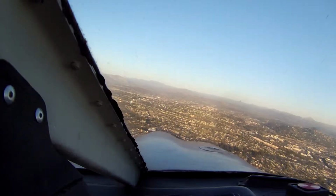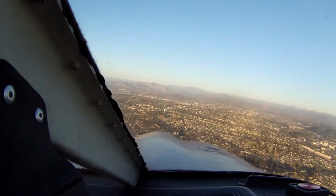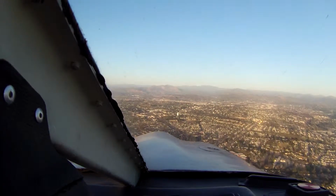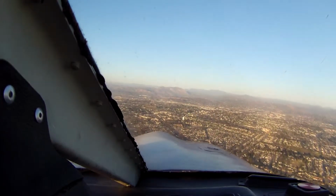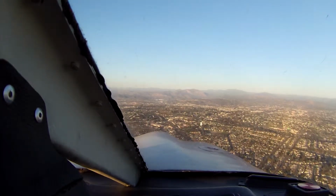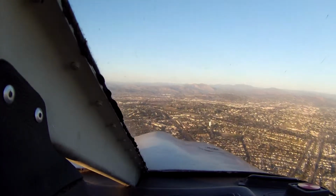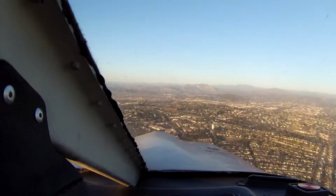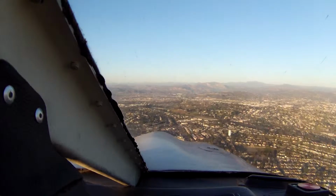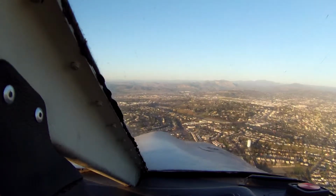So I am heading towards... now it all becomes clear. So visualize the pattern, where the wind is coming from, and what it's going to be doing to your pattern.